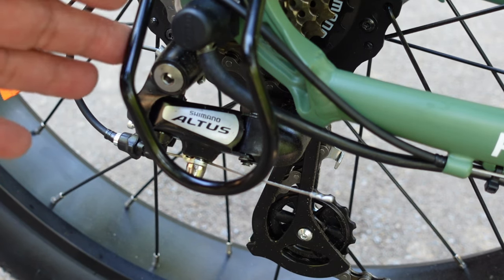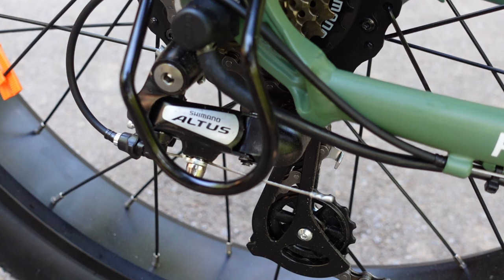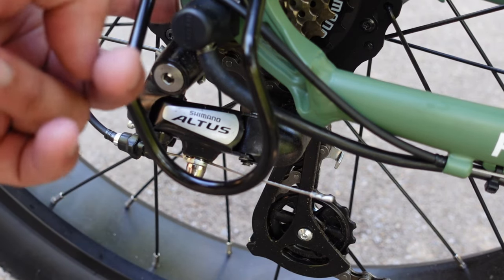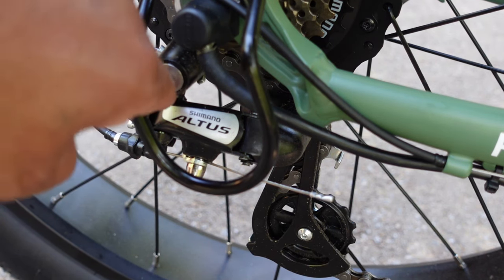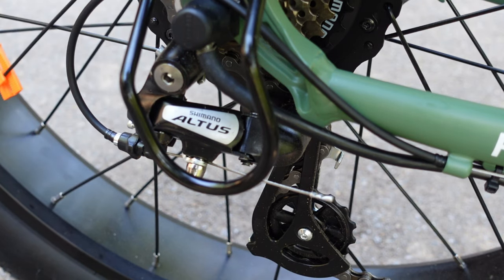Now the thing with derailleurs, if you look in the back over here, the derailleur hangers are made of a softer material than the frame. That is because if you do fall and bend the derailleur, these are designed to break off, and you can change the derailleur hanger by using that bolt here and these 2 Allen heads on the top.